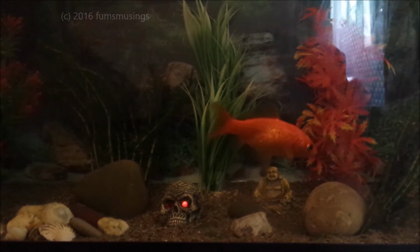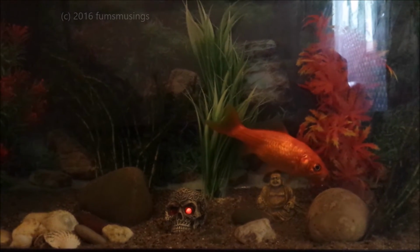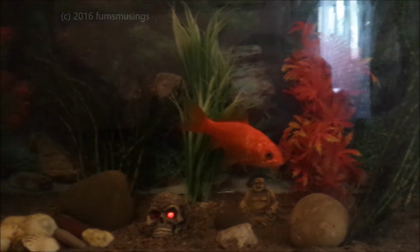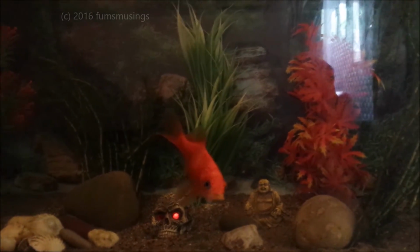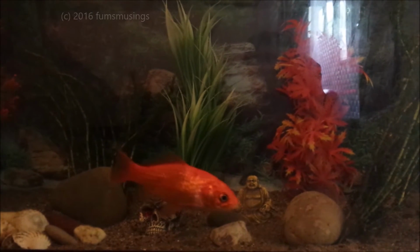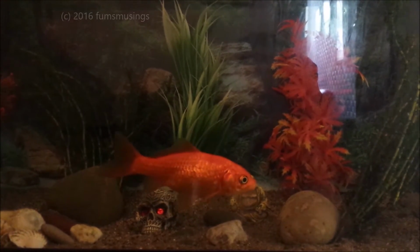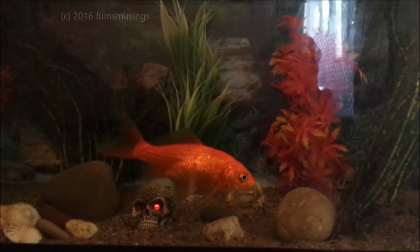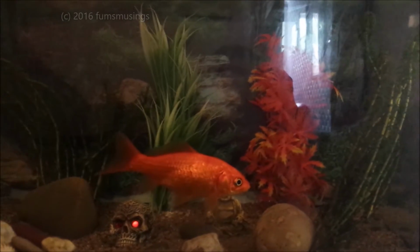I can see that there's the odd little brine shrimp floating around in the tank, but that's fine, he'll find them all. But I'm not going to put any more in, obviously, because ideally what you want to do is feed them the amount of food that they can eat in 5 minutes, and no more. If you put too much in, then you're going to mess up your nitrogen cycle.